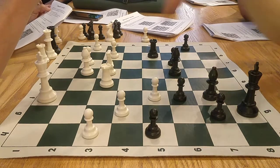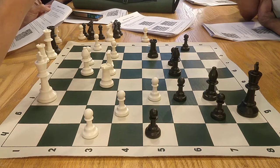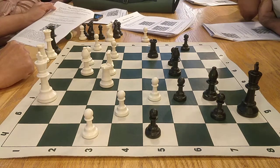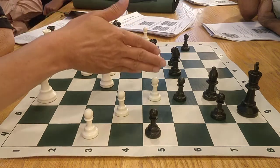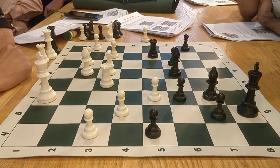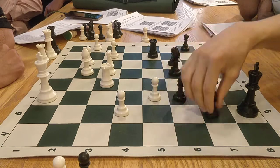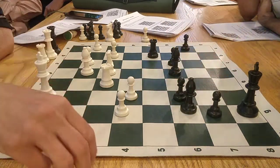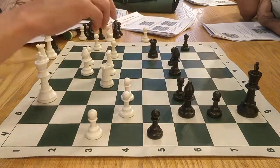Probably just develop normally. I'd say just play your king to f8 and then move the rook back. I think if black is going to draw this, he's going to liquidate, so maybe it's play here to play g6. Probably something like that. This is a logical move, I guess. Yeah, it's a logical move. But we won't look at the rest of the game.